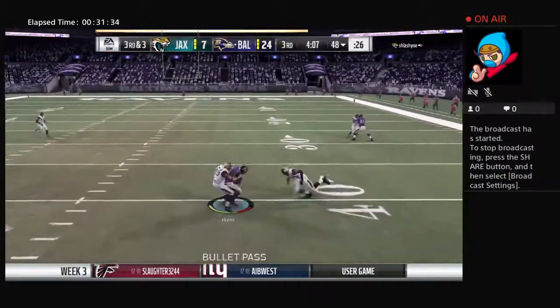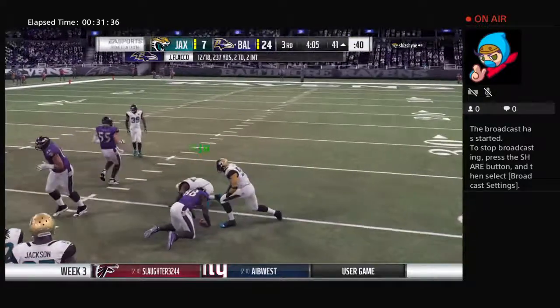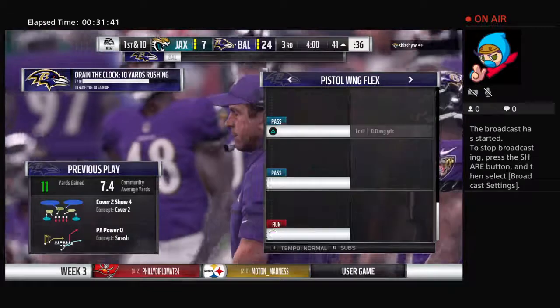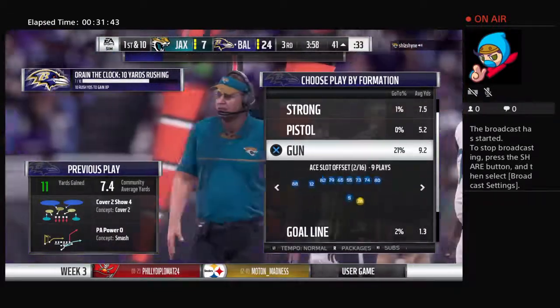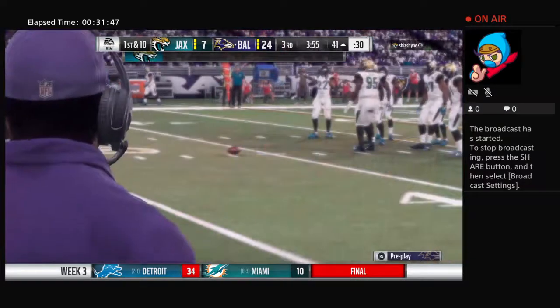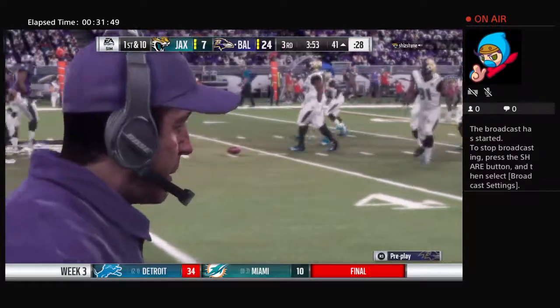Setting up to throw, Flacco. And he's got it to Hearns. And he will have first down yardage as he's brought down at the 41. It's a pickup of 11 at a Baltimore first down. Inside 4 minutes to go, third quarter.